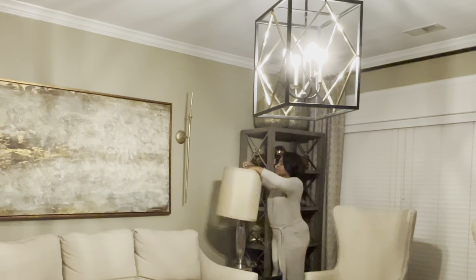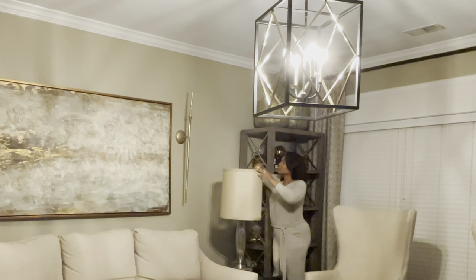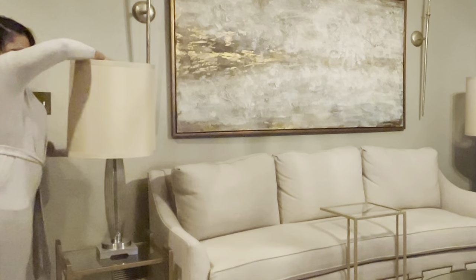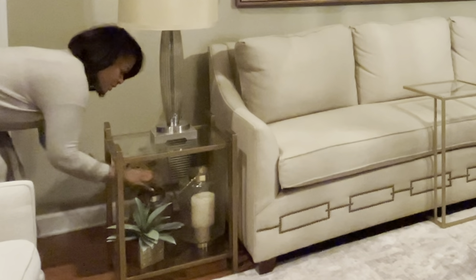Just these lampshades from a furniture store in Memphis. They were in the clearance department. They're 18 inches tall by 15 inches wide. I feel like they would be the perfect accent to these lamps I already had. Just unique and a little bit of drama.